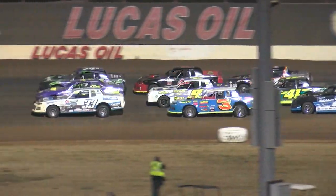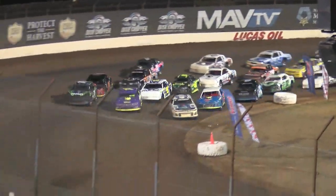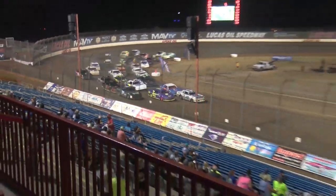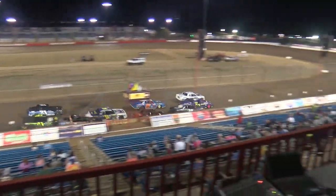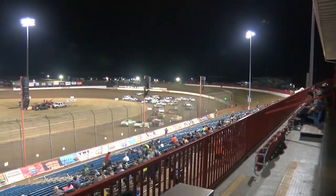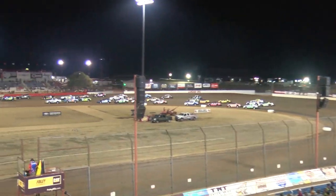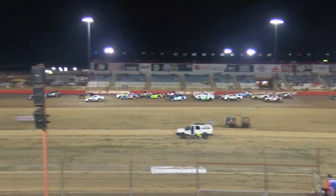On the speedway, Donlin sets the pace, 33 out of Decorah. Off of turn 4, it is showtime. Three wide stacked up, turn number 1. Now we're going to go four wide. Oh, Donlin gets a little bit of a tap on the quarter panel, but gathers her back up.